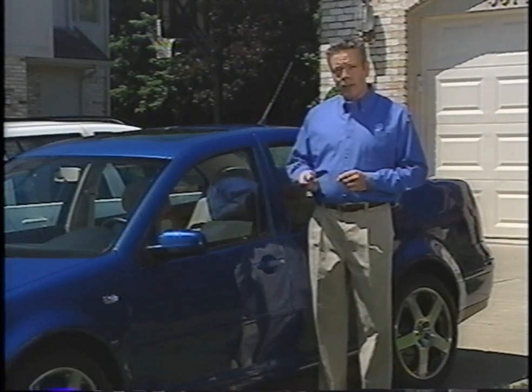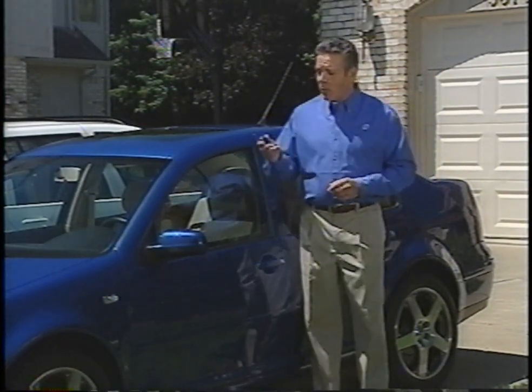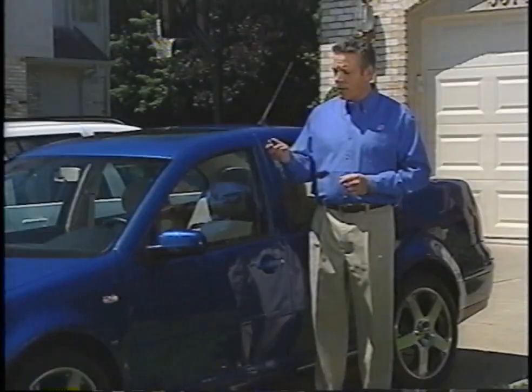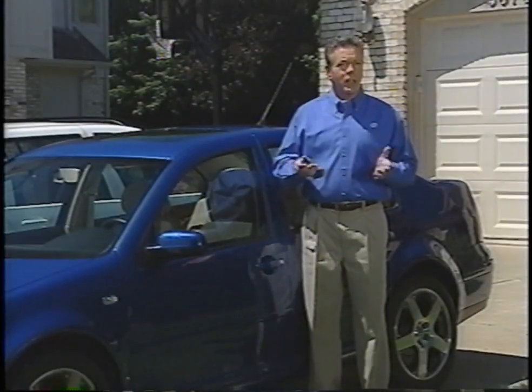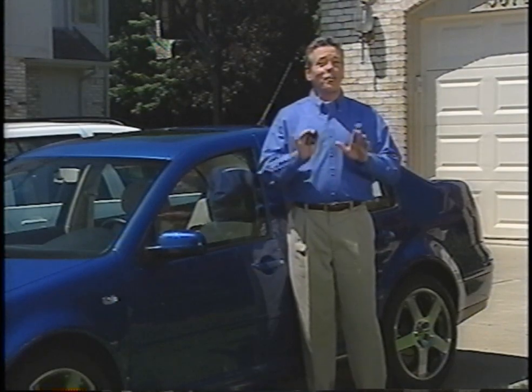There's also a panic button. In emergencies, or if you just can't remember where you parked your car, press and hold the panic button. The lights will flash and the horn will sound. Press the button again to turn it off. But wait, there's still more.